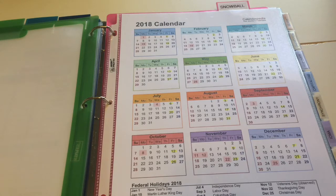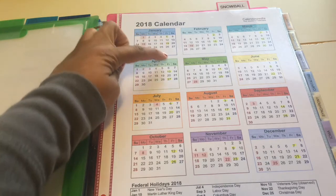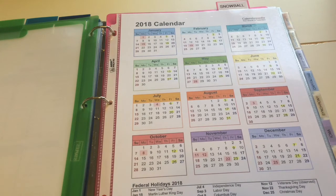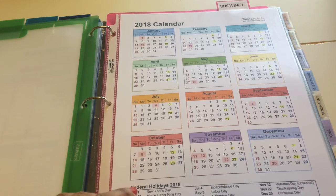But what I do need a calendar for is I've noticed that I do like to see when I get paid, and if there's any upcoming holidays. So I still need a calendar for that reason. This particular one is from calendarpedia.com. It's a free calendar. And what I've done is I've gone in and highlighted in yellow, if you can see that, my paydays. And again, this one does show the holidays, which I love. And it's cute and colorful.